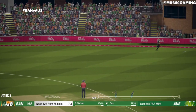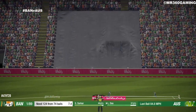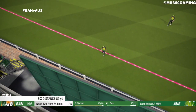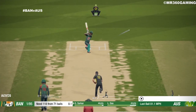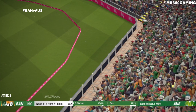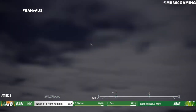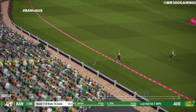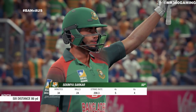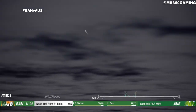That's what the crowd have come to see. Nicely played. That goes sailing into the crowd. Oh, picks that one up nicely. Good shot. And that's 50. Great batting. Whoa! That's a huge shot.